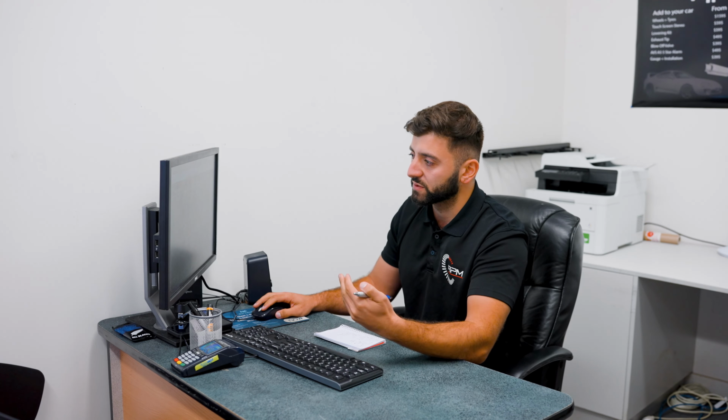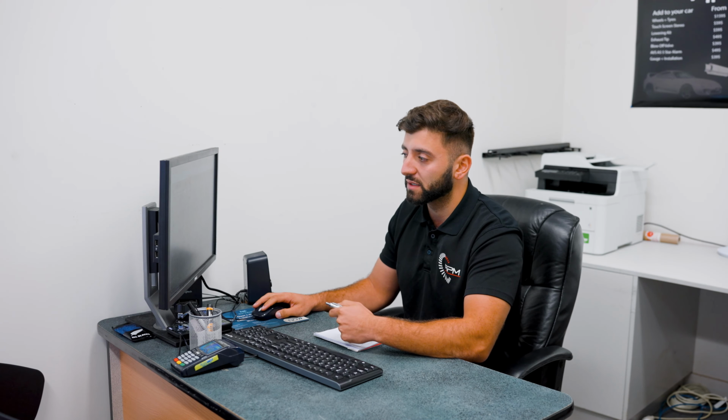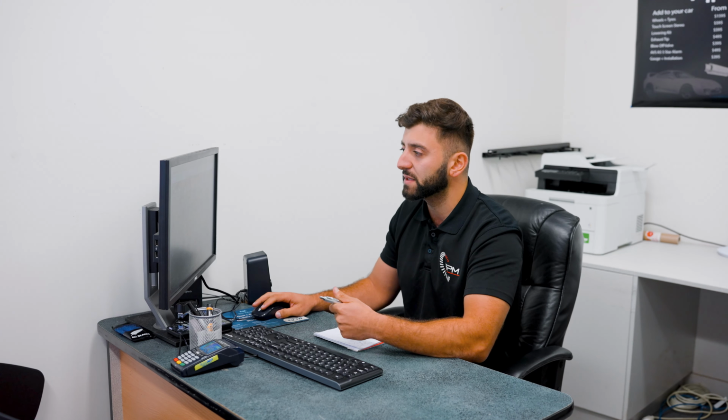But yeah, that's the basic process of my thought process when I'm bidding on cars, and also how you actually do it through these agents. It's not as complicated as everyone makes it out to be, but you just have to take into consideration the risks of it all as well.